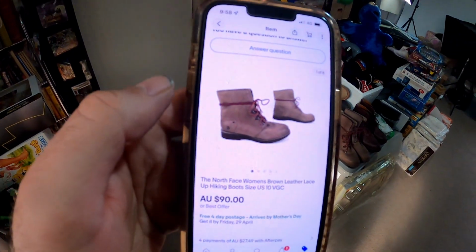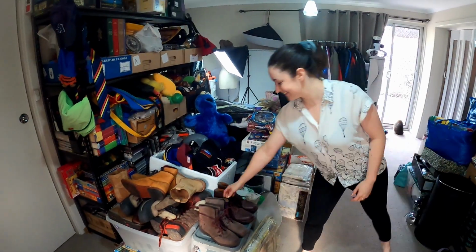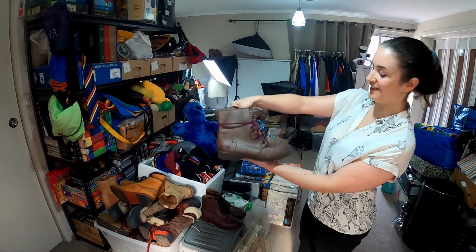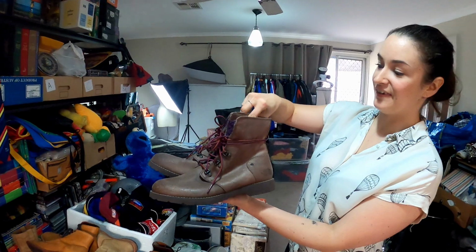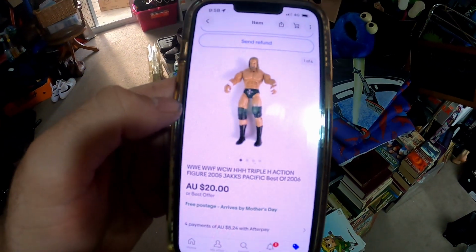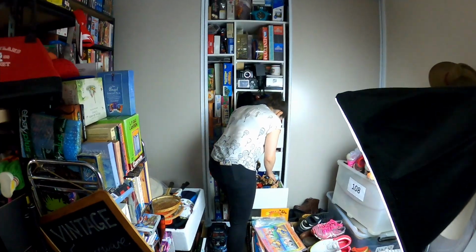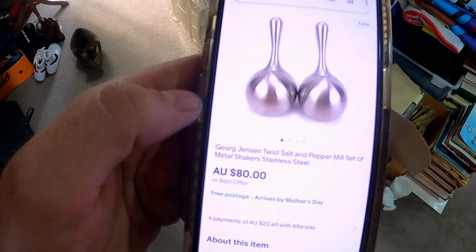Love North Face. I remember picking these up like 2 to 3 weeks ago. 90 bucks they sold for. I think we paid $25.99 on those. So leather boots and North Face, that was 2 ticks for me, and they sold very quickly. All right, we have another WWE action figure, Triple H, for $20 sold. Long hair, knee pad dude. I mean, it makes sense. This sale was the one that just came through.